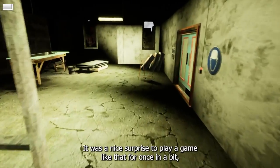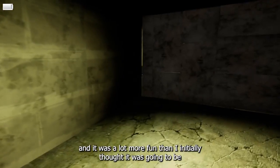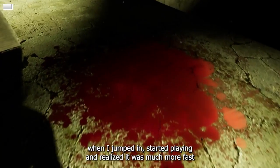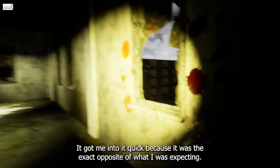It was a nice surprise to play a game like that for once in a bit, and it was a lot more fun than I initially thought it was going to be. When I jumped in, started playing, and realized this is a much more fast-paced trial and error run type of game, it got me into it quick because it was the exact opposite of what I was expecting.